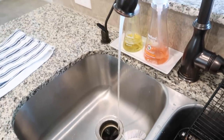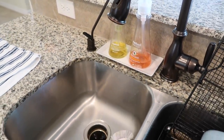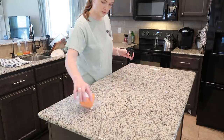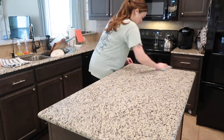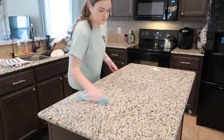So here I am just running the disposal and getting that going. It makes a big difference. It really makes a big difference in that kind of gunky disposal smell. I used to use like a chunk of lemon, and sometimes I still do that, but I heard that's not great for your garbage disposal. So I feel a little bit better using those since that's what they're specifically for, but they do work really, really well.